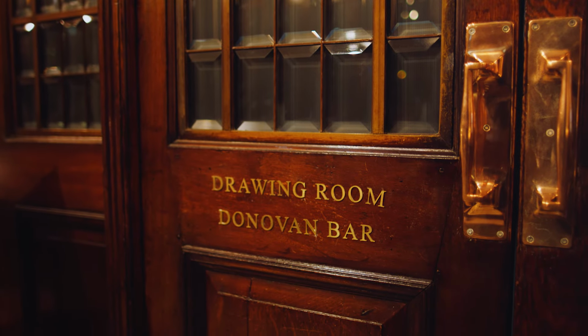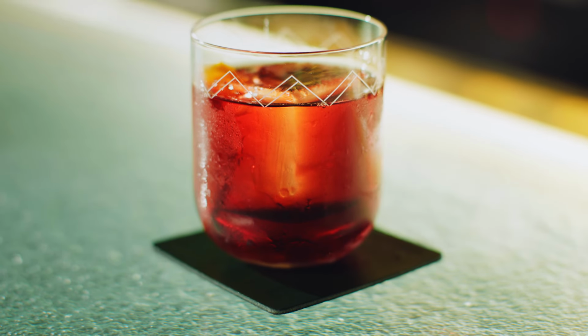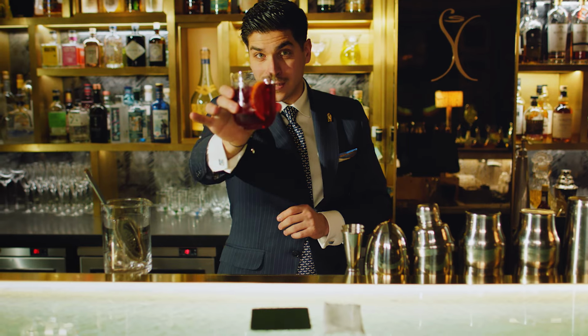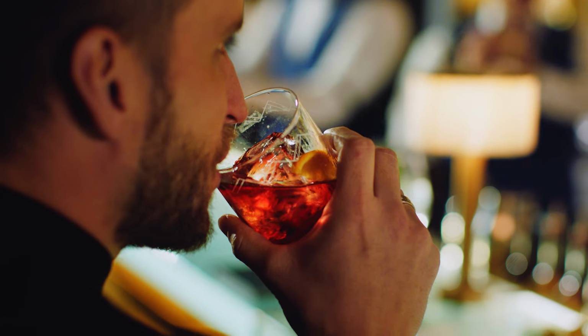Here we are at the Donovan Bar, one of the most beautiful bars that there is. Definitely one of the most beautiful bar counters that you have. But it's not the place that makes the place. It's the people inside, because they do know how to care, they do know the art of hospitality, and they do know how to make a mean drink.